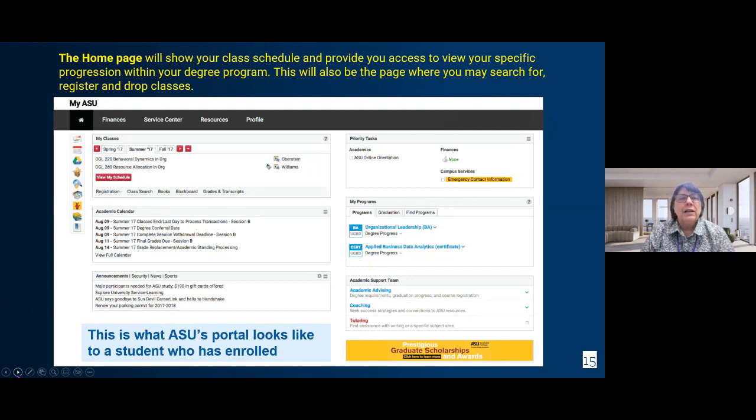The portal itself looks like this, and once you are a student at ASU, you'll be on your My ASU portal. The home screen will have classes. It has kind of how you're progressing through your degree program. The top right, where it says priority task, those are things that the school is telling you you need to do, what your next step is. But this is what a portal looks like.